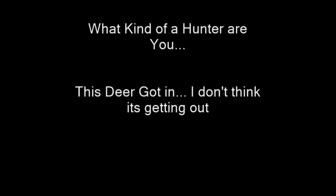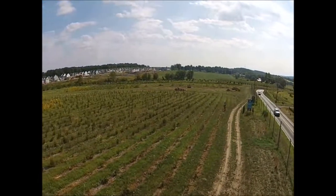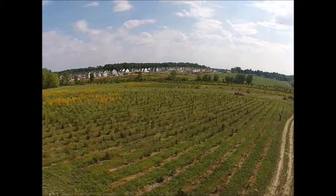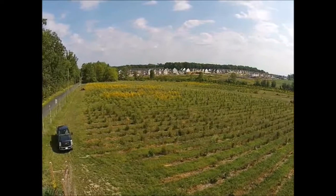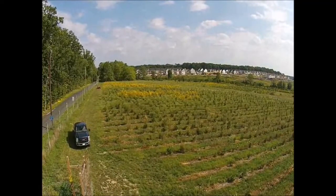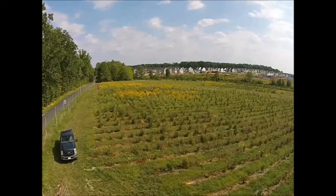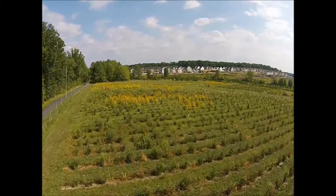What kind of a hunter are you? Would you ever shoot a deer that was penned up inside a penned-in area that he can't get out? What kind of sportsman would you be? If you've wondered what kind of a sportsman or hunter you are, you can find out. If you'd like to try and shoot a deer in a penned-in area, this is the penned-in area. It's not going to be easy. There's about 25 acres here penned in with an 8-foot-high fence.